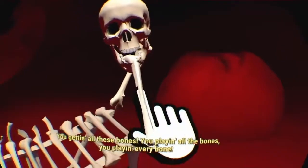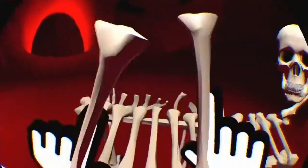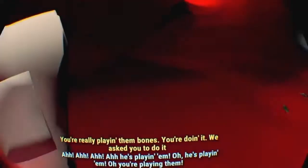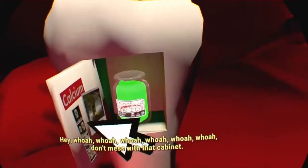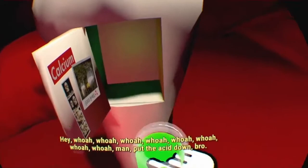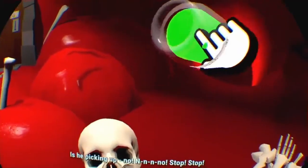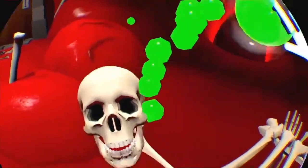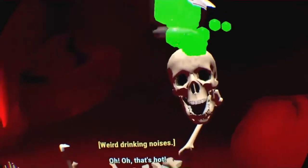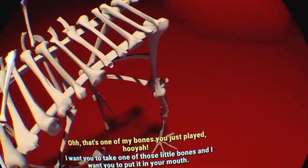Oh, you guys, you're getting all these bones. You're playing all the bones. You're playing every bone. Could you shut the fuck up? Oh, you guys, you're really playing the ball. Good bones. Whoa, man, put the acid down, bro. No, stop. Oh, that's one of my bones you just played. Hoo-yah.